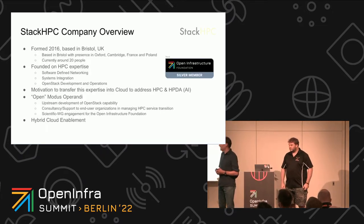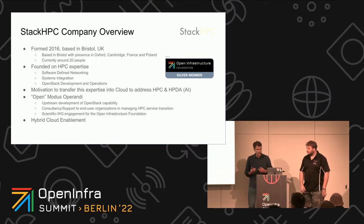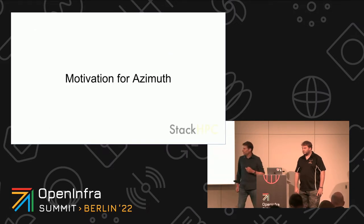So you probably won't have heard of our company unless you're in this domain, in the niche that we work in. We're actually about 25 people, based in the UK, Poland, and France. And the company was formed about 6 years ago in order to work in this space of public domain scientific cloud infrastructure. We've been doing it for 6 years, and I think it's been going very well so far. So everything we do pretty much is open source and in an open community, and Azimuth is no different to that.